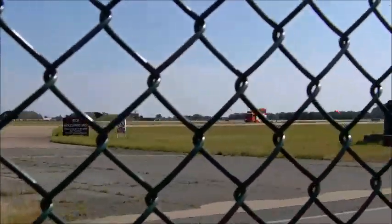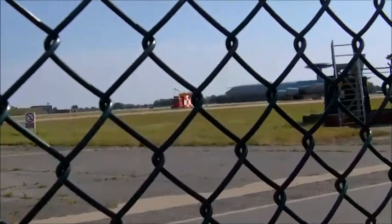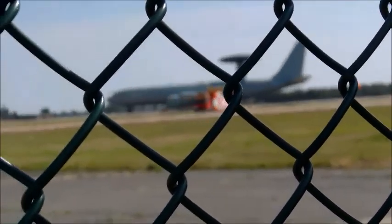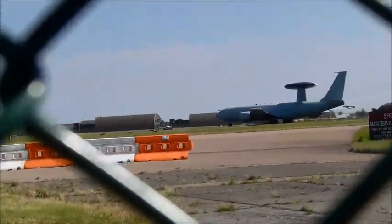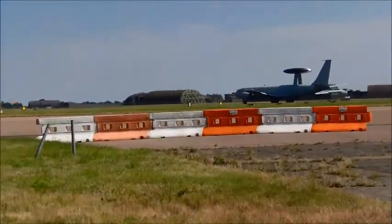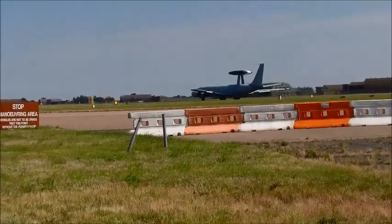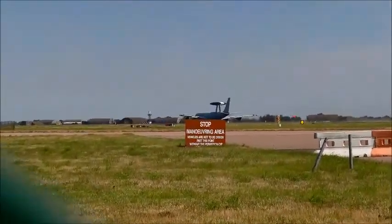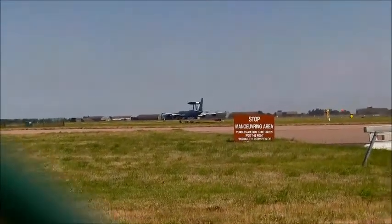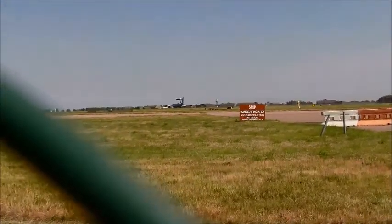Okay, the AWAC's taking off. It is a very long runway here. It's not as big as Robin Hood's, but it's big.